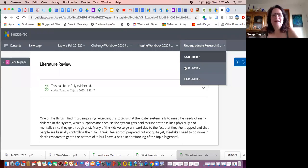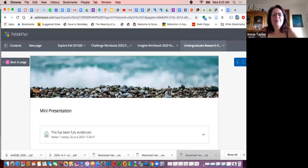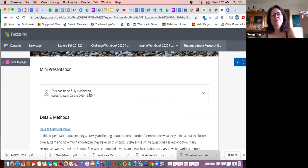So the second part of the paper is a mini presentation, which is just introducing their topic and talking about the articles they used, and then talking about power and imagination, and then talking about what they want to do for their survey, because they collect data in the form of a survey. And then in class, at the start of second semester, we kicked off by showing each other the mini presentations. They all wrote on Post-its to each other, positive comments and maybe suggestions for questions for their survey.